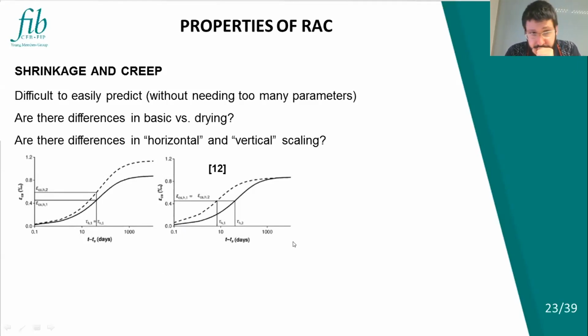On the left side is what is vertical scaling. So it's shrinkage, and you can see a vertical line of tau, H1. This is something called shrinkage half time. Because shrinkage has a final value, determined by the amount of water in the mix, in the matrix, there's going to be a final value, and the half time is the time after which half of shrinkage has occurred. So for the two lines, the full one and the dashed line, the half times are the same. So the time evolution is the same, but only the final value is different. The dashed line shows bigger shrinkage.